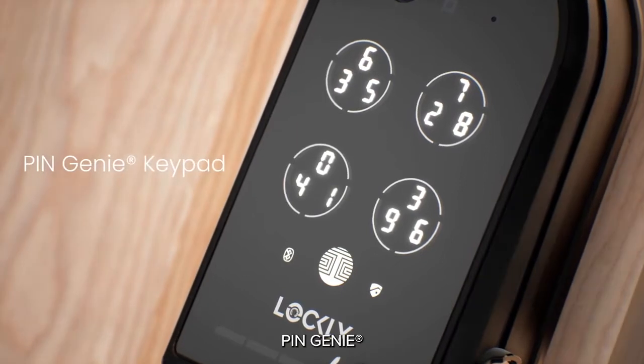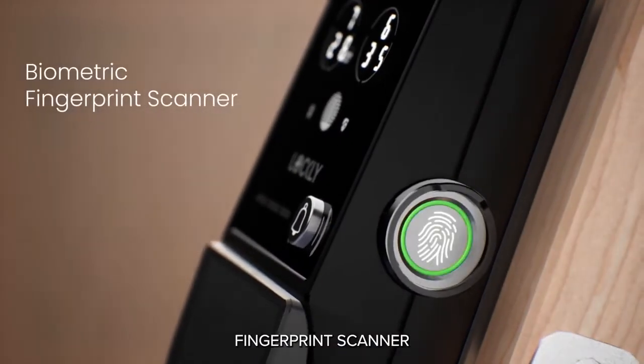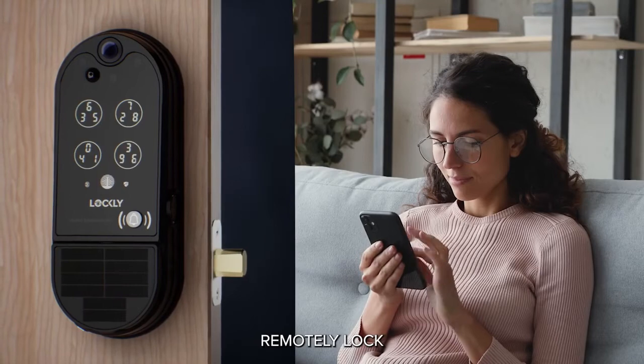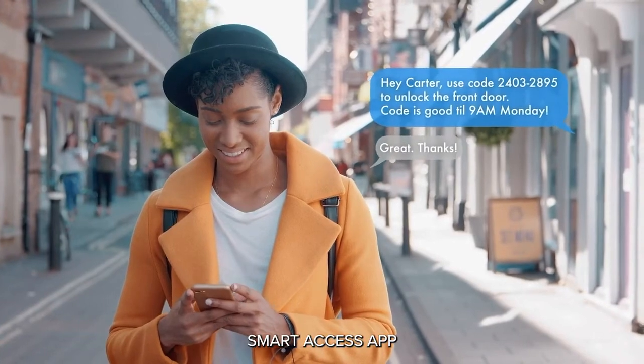Exclusive peek-proof Pin Genie touchscreen keypad with random pin shuffling technology and biometric fingerprint scanner make access quick and secure. Remotely lock and unlock and grant access to others even when you're not home through the Lockley Smart Access app.